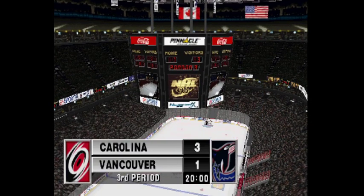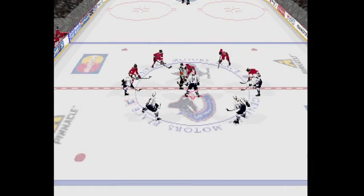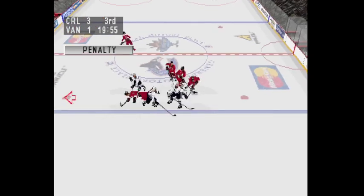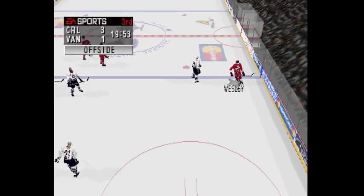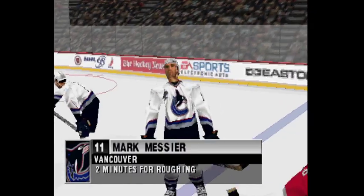Time now for the third period, and this game's been a beauty. As ever, the final frame should be a dandy. They move into position for the faceoff. The puck is dropped. Merzen knocks down Burke. Primo goes offside. Vancouver touches the puck for the delayed penalty call.